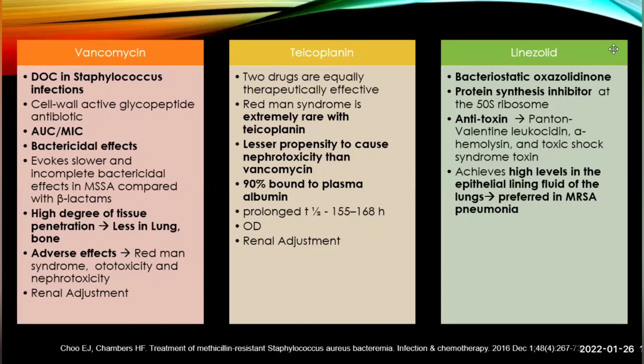And it achieves very high levels in the epithelial lining of the lungs, and hence it is a preferred drug in case of pneumonia. Teicoplanin has very good penetration into your bones, hence it is preferred in case of osteomyelitis or bone and joint infection. But it has a very low penetration into the CNS, hence it is not preferred in case of CNS infection.